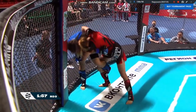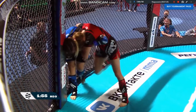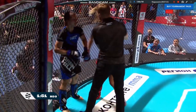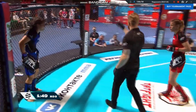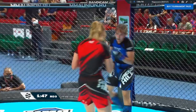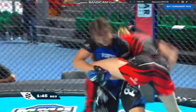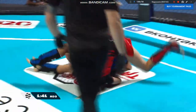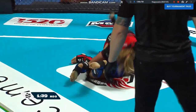Two minutes left of this third round. Again, forward pressure, the clinch, the grappling of Paulina. The referee once more separates them. Adele was looking good on the feet as well. Like you said, oh, now she's looking for the takedown. This is exactly the same as round one. She holds onto that leg, gives up the bottom position.